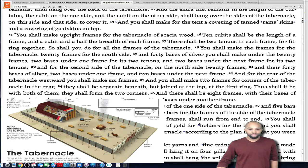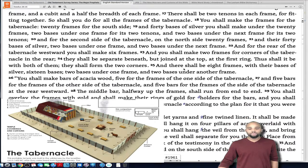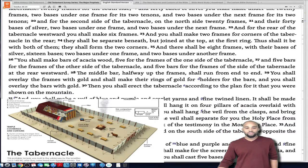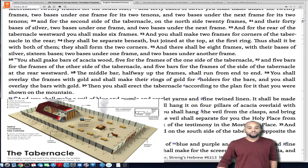Let's see here. And you should make 2 frames for the corners of the tabernacles in the rear. They shall be separate beneath, but joined at the top and at the first ring. Thus it shall be with both of them. They shall form the two corners, and there shall be 8 frames, with their bases of silver, 16 bases, 2 bases under one frame, and 2 bases under another.